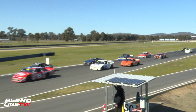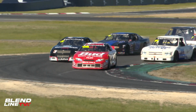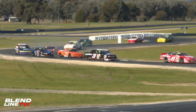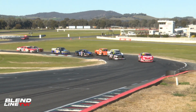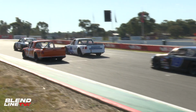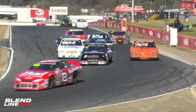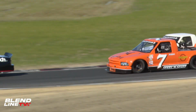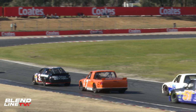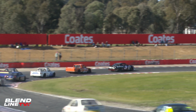Green flag, they are underway. Richard White has got the inside line. The number 84 of Marchese in the Oz truck is having a look up the inside of the Chevrolet Lumina, driven by Jake Frisch. But he can't get past this time around, taking it nice and easy. But it is Burgess in the number 7 Oz truck. You can see him on the outside there of Frisch as they come through turn 3. He's had plenty of pace so far this weekend, and he's currently sitting in 3rd position.